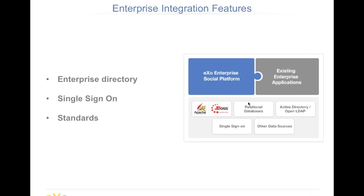You can also use your own SSO, this SSO you have already today. And again, it is based on standards, Java standards mostly. So again, if you have a custom solution like for the SSO or the authentication, you can change the default login modules and create your own. So it's all part of the enterprise integrations.